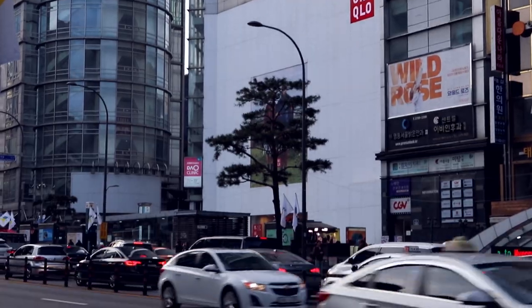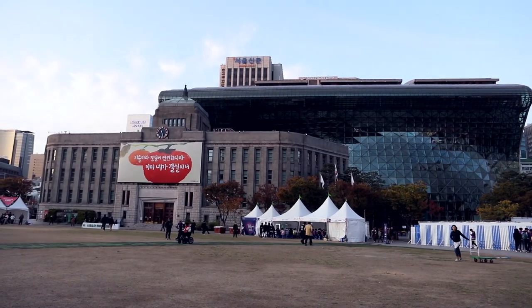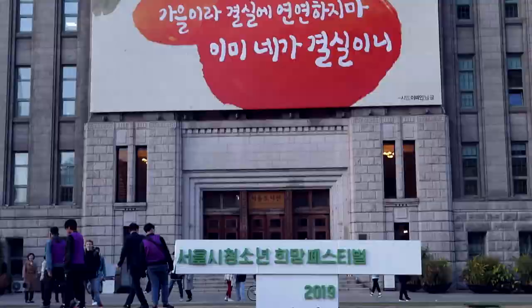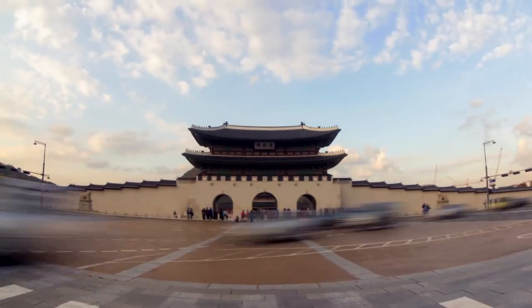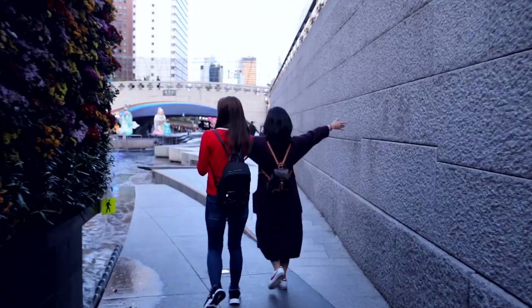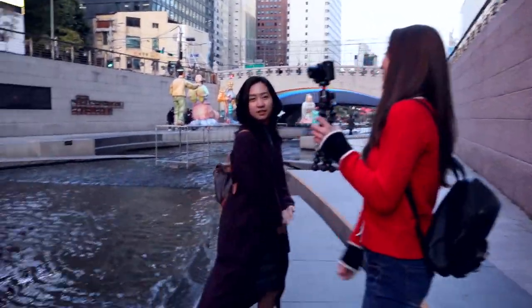As we strode to our next stop, we went past the Seoul City Hall. We were amazed by its architecture. And for our last stop, we strolled around Gwanghwamun Plaza. We walked around and saw so many landmarks along the way.